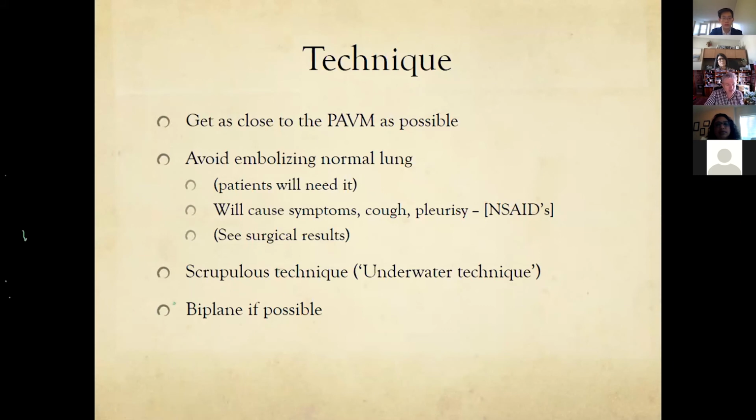Some things that you have to think about. If you do embolize a little bit of normal lung, you can get a cough. You can get a little bit of pleuritic chest pain after the procedure. It's not necessarily a problem, but it's something to be aware of. And then, we've got to be absolutely scrupulous. We call it an underwater technique. It's not actually a scuba diving technique, but it's still an underwater technique, in that we can't have any air going in. If we let any air into this pulmonary AVM, as we pointed out earlier, it's going to suddenly find its way into the left-sided circulation. And it's going to maybe cause a little stroke or a short-term neurological problem. Or sometimes I think it can precipitate migraines.